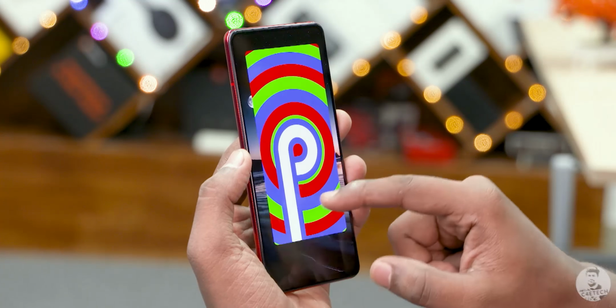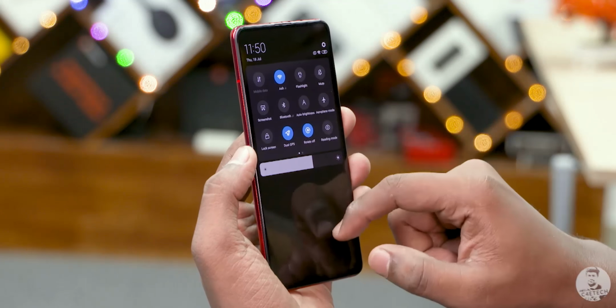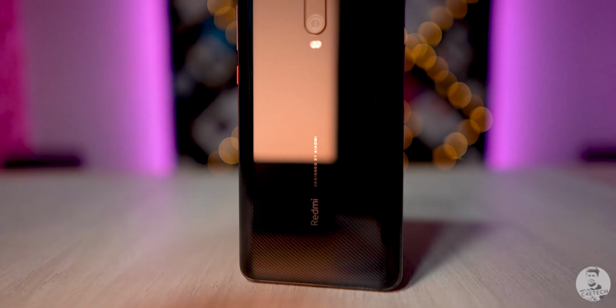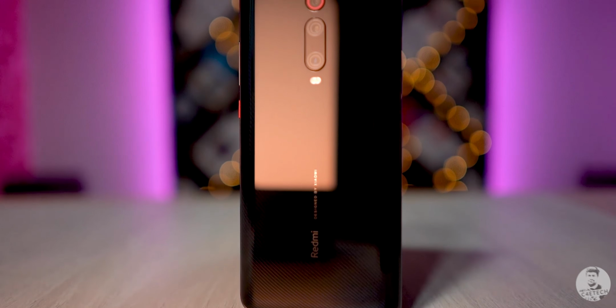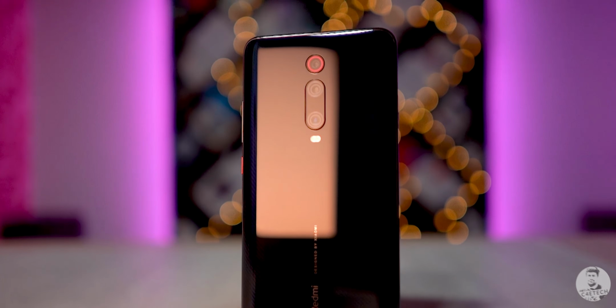There's not really a lot you can crib about with the K20 Pro. I mean, MIUI might not be everybody's cup of tea, and Redmi is yet to introduce a successor to it in India. That's pretty much the biggest negatives you can say about this phone. So yeah, it's 2020 and the K20 Pro is still a good deal.